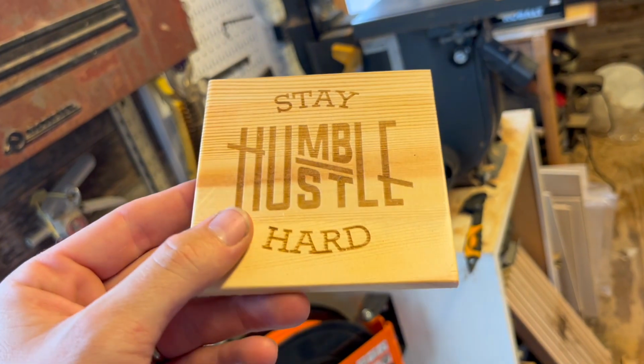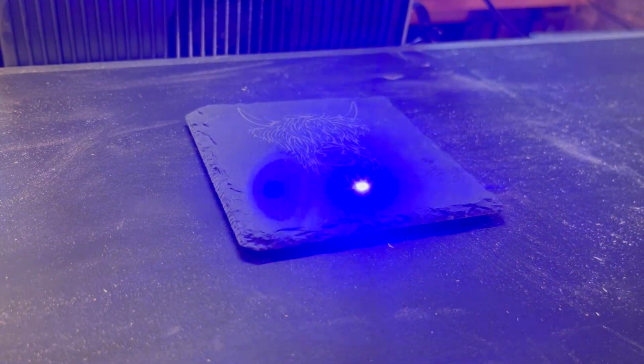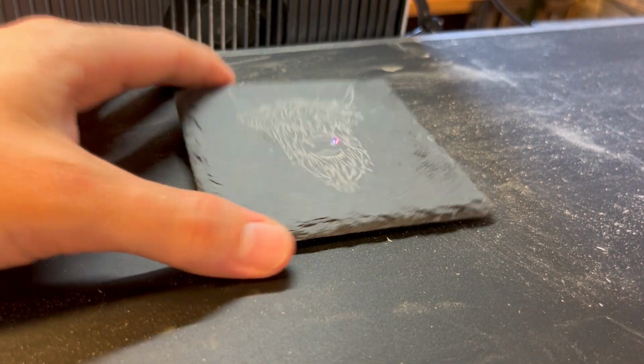They're cheap and easy to make, and you can sell these guys for 20 bucks without a whole lot of investment. And like with everything else on this list, if you don't happen to have access to scrap wood, there's always options to buy wood online, and slate happens to be another popular option for coasters that everybody seems to be engraving these days.